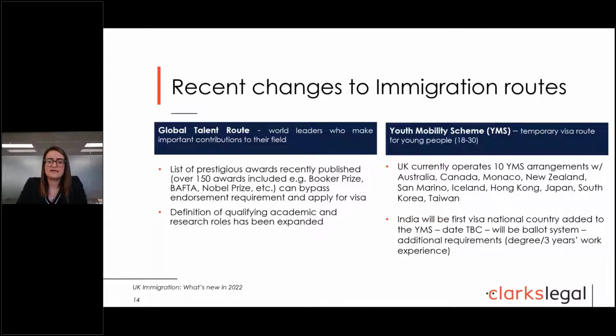With the Youth Mobility Scheme, which is that temporary visa scheme for young people aged 18 to 30 to come to the UK and work and live and do as they please, this is currently a scheme that works with 10 other countries, and now it's been announced that India will be added to this scheme. The date of when this will happen has not been confirmed, but what we do know is that it will operate on a ballot system, and unlike the other countries, there will be an additional requirement for the applicants to either hold a degree or have 3 years work experience.